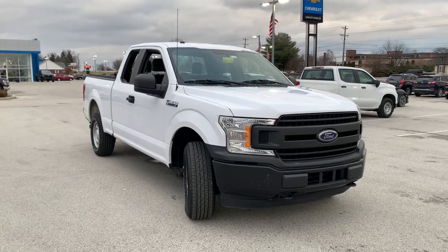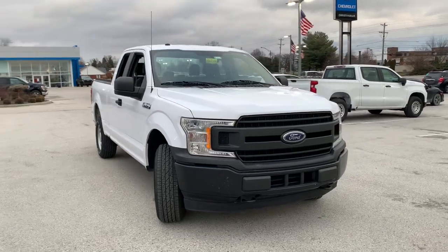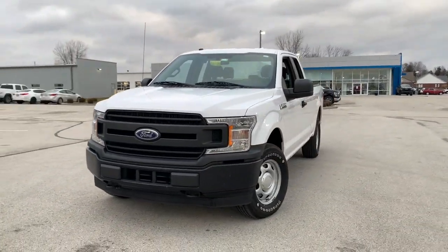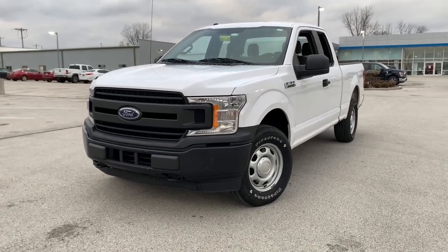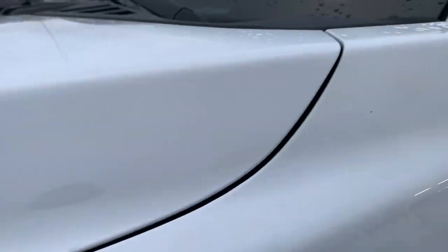Here is a wonderful 2018 Ford F-150. With less than 100,000 miles on the odometer, this vehicle stands out from the rest. Enjoy a new level of ease and confidence, whether at work or play, when you're in this F-150.